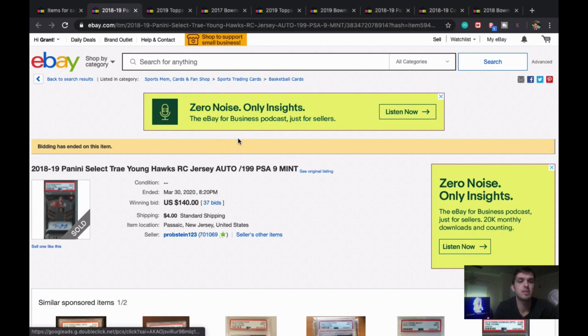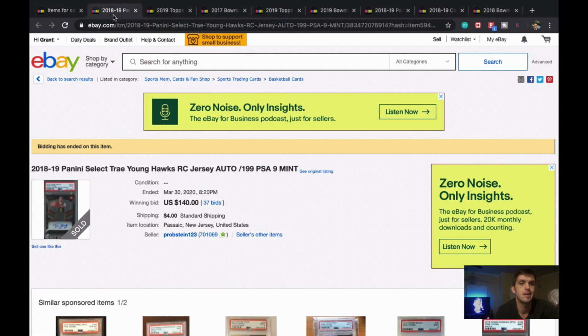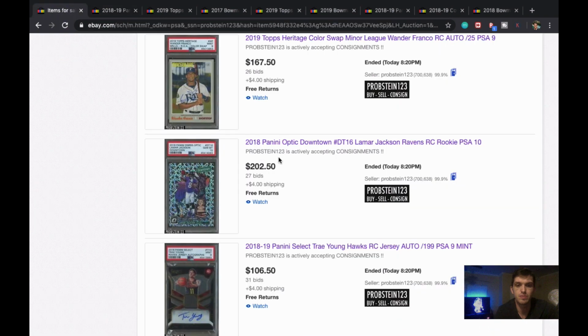My relist percentage with Probstein is relatively low. I would say for each one of these auctions, I may have 2 to 3 cards that get relisted, and that's about on par with most of my auctions of this volume. So just sort of my little small sample size.